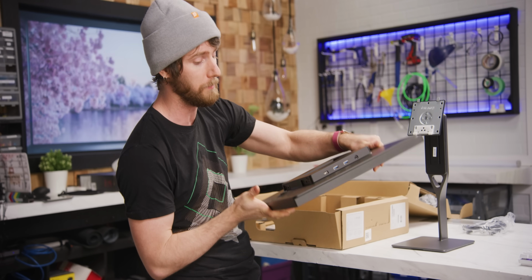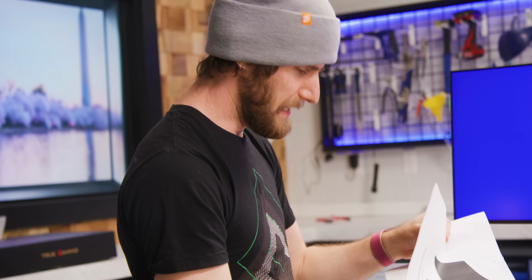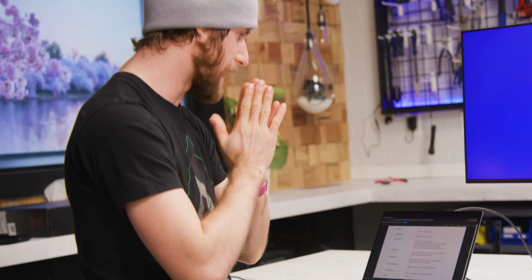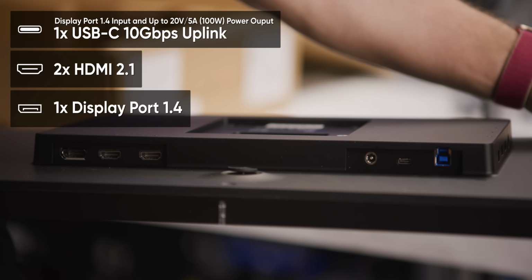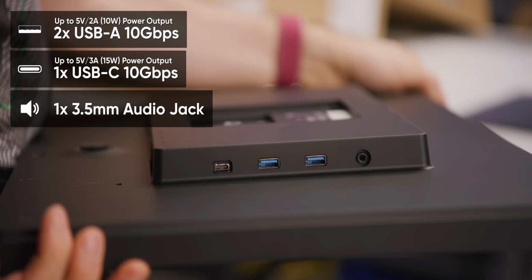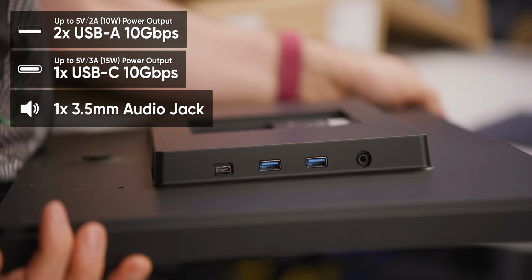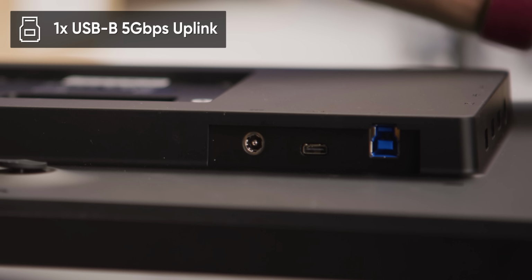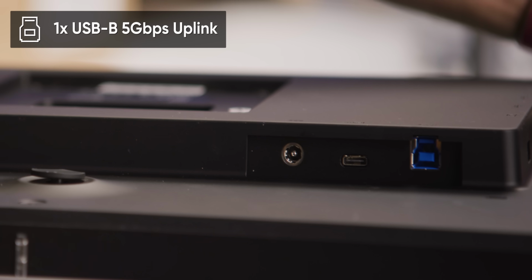Okay, documentation time. What the devil? Yeah, they emailed saying this was out of date, so here's the real one. You've got a 10 gigabit per second uplink, that's the USB Type-C on the bottom. The two Type-A's are both 10 gigabit per second. The one Type-C on the side is also 10 gigabit per second. And finally, the Type-B is just a regular upstream 5 gigabit per second, according to the latest spec sheet.